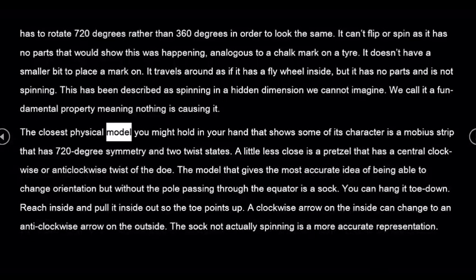The closest physical model you might hold in your hand that shows some of its character is a Mobius strip, that has 720-degree symmetry and two twist states. A little less close is a pretzel, that has a central clockwise or anticlockwise twist of the dough. The model that gives the most accurate idea of being able to change orientation but without the pole passing through the equator is a sock.